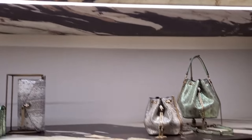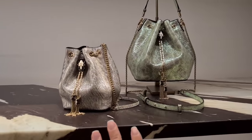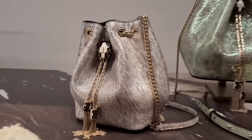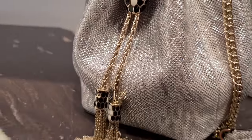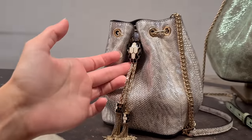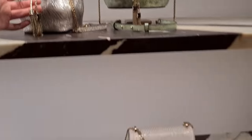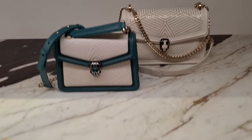Yes. Top handle. I love top handles. Yeah, I know. Bucket bags. So cute. Look how cute this is. I know. The details, like always the metal work, is one of a kind. And look here. You won't find this quality at Chanel. Yeah. Believe me. That's why I'm thinking about it.